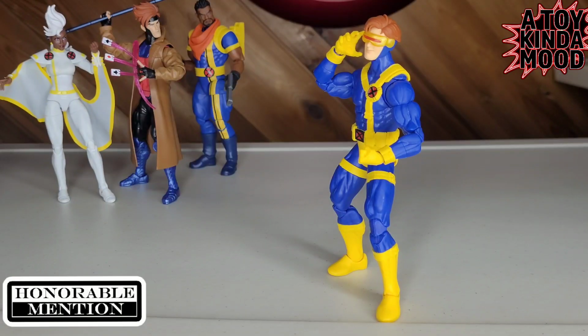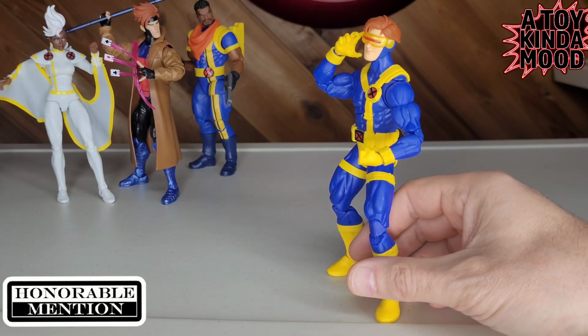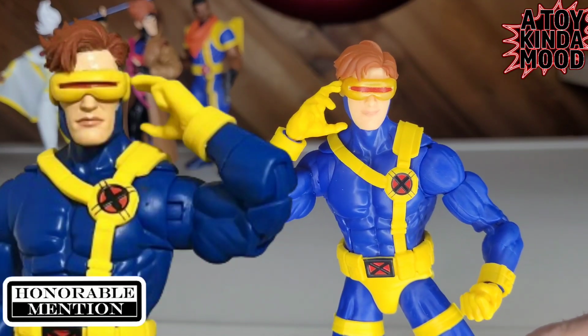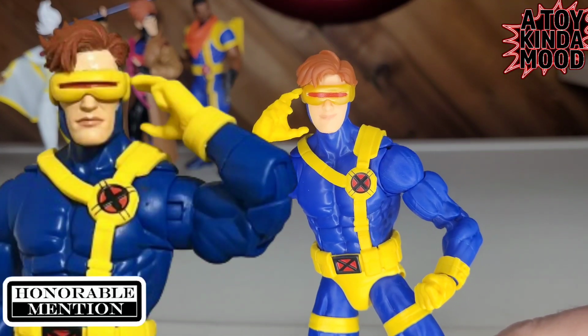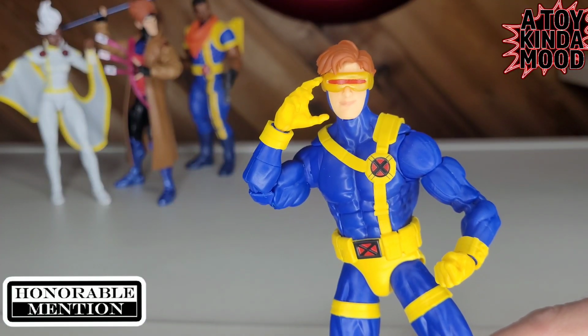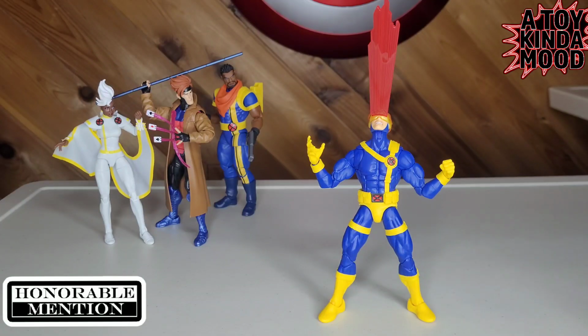I dig it. All right, next up on the honorable mentions, we get Cyclops from X-Men 97. He's got a youthful look this time. But the VHS sculpt is better. I'll give it that. I don't own it, but just from seeing it. But I prefer this anyway. I love this blast look.